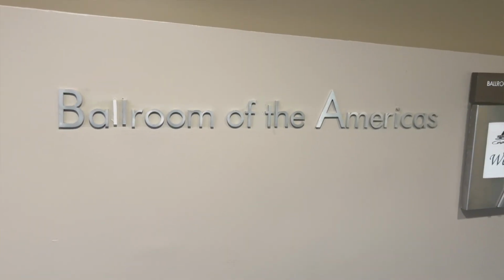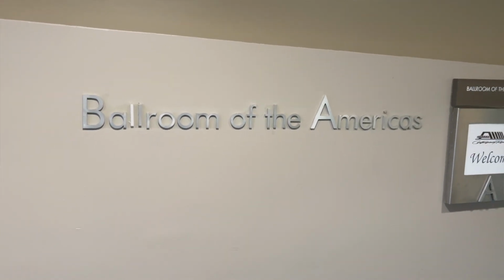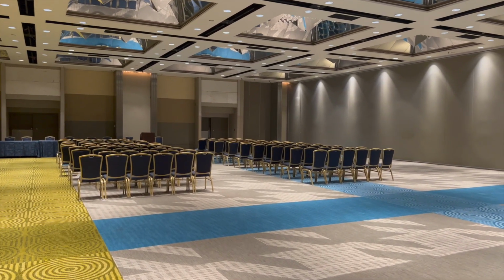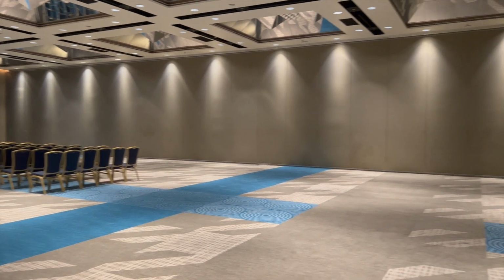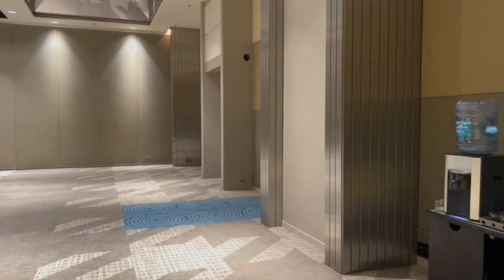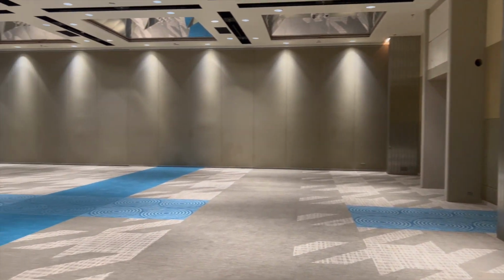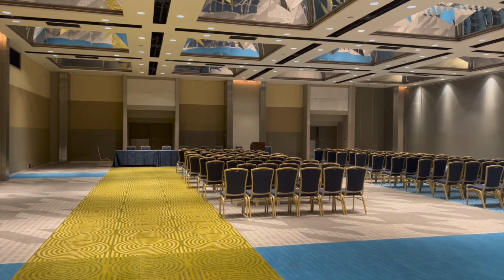So unrelated to the video, but one little fun fact. In November of 1973, then President Richard Nixon gave his televised address about Watergate right here in the Contemporary Resort in the Ballroom of the Americas. I'll throw in some pictures here. But this is the room.